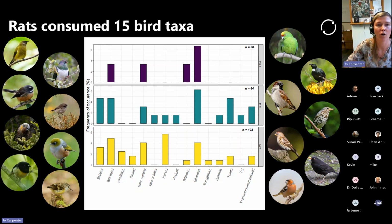If we just take a bit of an overall picture first, what we found was that rats at the study site consumed 15 different bird species. We found birds within 19% of the rat stomachs across all elevations and all years. And in this graph, we've got frequency of occurrence of the various bird species DNA on the y-axis. The different bird species are on the x-axis, and then this has just been divided into 3 panels based on the different elevational bands.